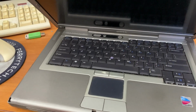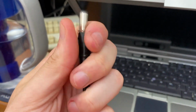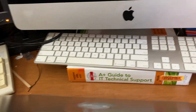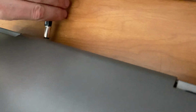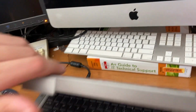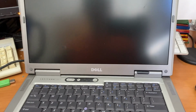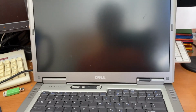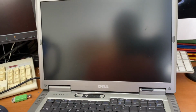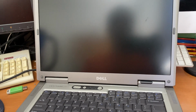Okay, so here's the D810. I got my lovely, good condition charger here, obviously patent pending with the shielding. Had to fix this one or whatever. So let me go ahead and find the charger hole in the back here. And there we go. And this machine, oh man, it makes me so sad to say this, but it's got the 1920 by 1200 display in it. The nice high resolution anti-glare 1920 by 1200 LCD.